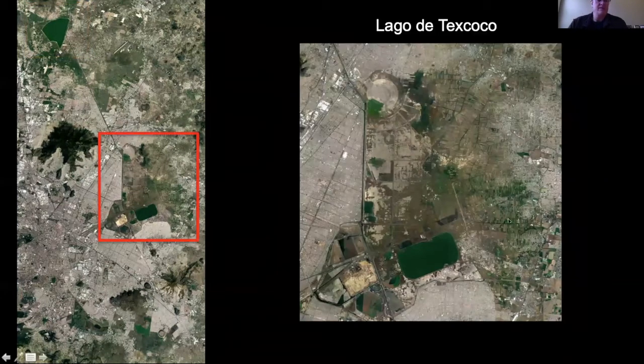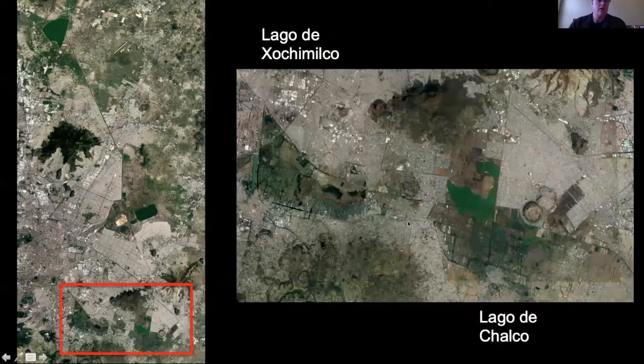Here to the east of the city is the remnant of Lago Texcoco. Most of the lake bed has been taken by urban development. Only areas that flood intermittently are left unoccupied. The remaining water is saline and polluted, and very little viable marshland habitat remains here. To the south, Lake Chalco is nearly desiccated, and much of its lake bed has been taken by urban development. As with Texcoco, there's almost no remaining marsh habitat.